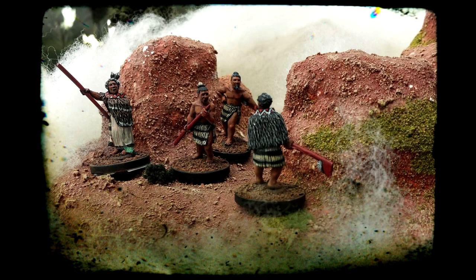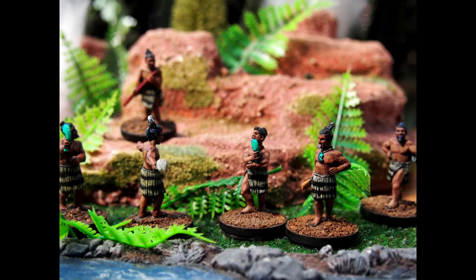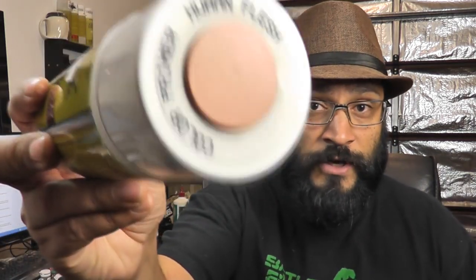And yesterday I spoke about Tribal, the small skirmish game from Mana Press, which I'm very excited about, partly because it's local, partly because it's available now, and it's a very quick and easy rule set to learn and play. So I'm doing my Maoris. Right now they're outside, they got a base coat of human flesh. This one, human flesh from Army Painter.